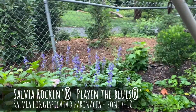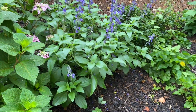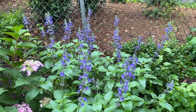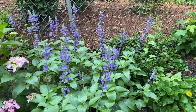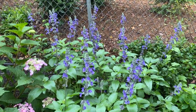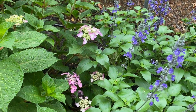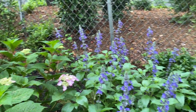Okay, let's talk about these Rockin' Playin' the Blues salvia. I've never grown these before, and I am so impressed. Look at all the activity of bees on it. This is 3 plants, and they're wonderful. I did pinch them each once, but they've all shrubbed up and bloomed out, and just lovely. I'm very, very happy with this salvia plant. And I do like it with this lace cap next to it too, with the pink and then the blue purple. Nice combination, I think.